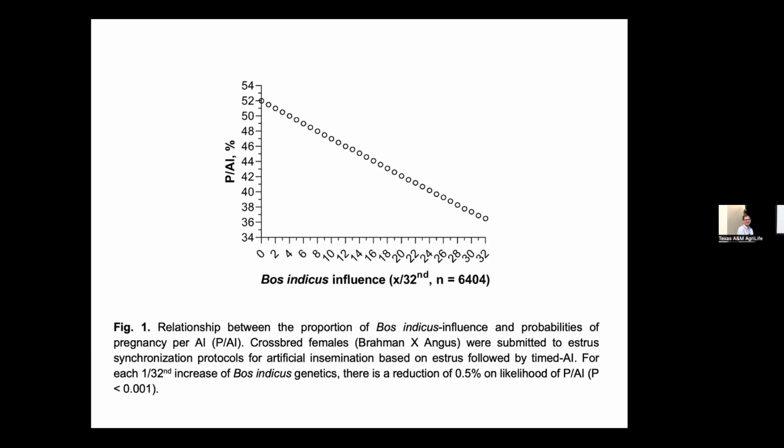So I'm pretty excited about that. It's a number here that, you know, it took a lot of animals and a lot of time, about 6,000 of them, but then you have a measurement, and then you can know. If you know how much Brahma blood you have in your cattle, you can plug in that equation and say, okay, this is how much pregnancy I'm going to get to the AI. Are you thinking why? Yeah, me too.